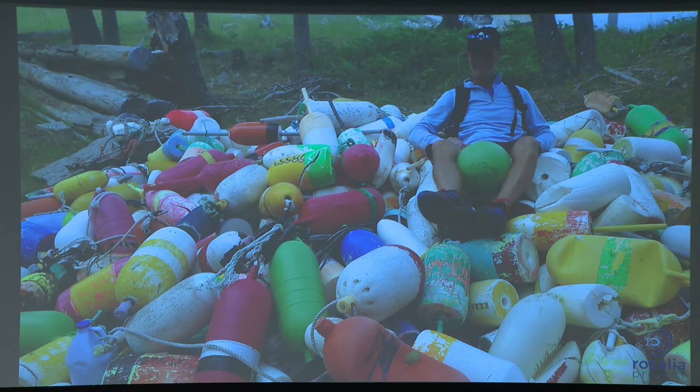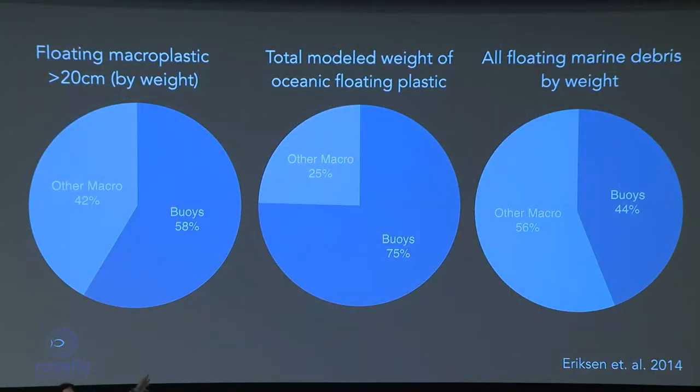There are other problems in this area that need innovation and need solutions. One of them, this is the anecdotal evidence of trap buoys. These are lobster buoys. I realize this is like a weird ball pit for adults. Not very safe. And here's the evidence that says that trap buoys are a big problem. In fact, an incredible percentage of all of the marine debris floating in our oceans.